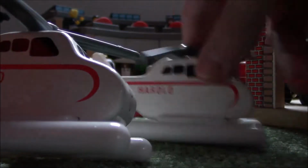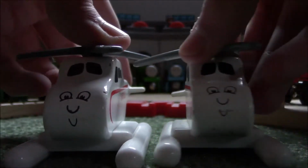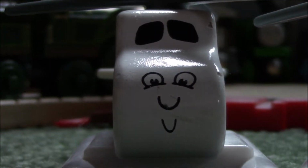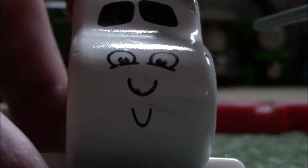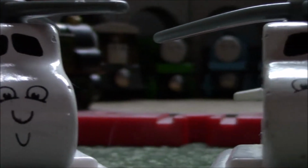And as you can see, everything's pretty much the exact same. The one thing I like about this Herald more than this one is that there's no red mark on the mouth. Though, I'm just noticing this, there seems to be a bit of a smudge on the face. Like a brown smudge. That's a bit awkward.